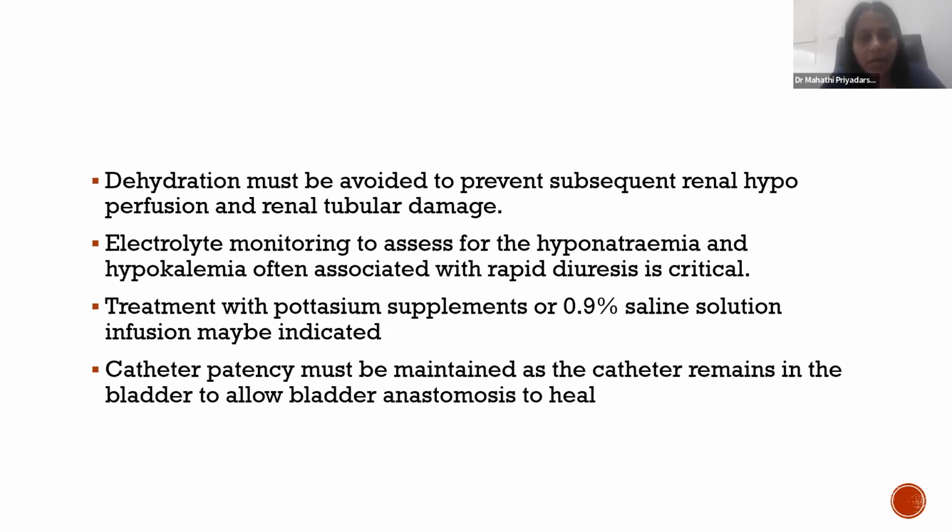So electrolyte monitoring should be done to see if there is any hyponatremia, hypokalemia, which can happen due to rapid diuresis. That means when large volumes of urine are produced, sodium and potassium are also excreted along with it. So the patient can have low sodium, low potassium, which should be monitored and supplemented. So potassium can be supplemented by IV potassium, and sodium can be supplemented by normal saline infusion.